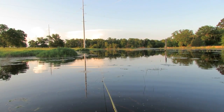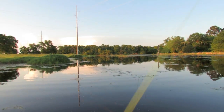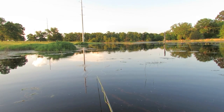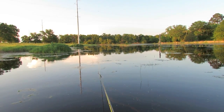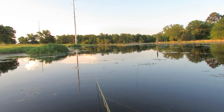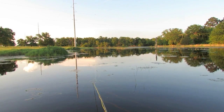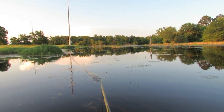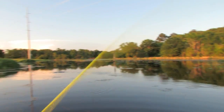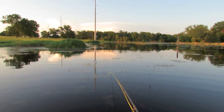Got one looking at it. It moved a little more water. It might be a bigger fish. What the heck? I can entice him on a second tie. That fish moved a lot of water. That might be a better fish. Oh, there he is, there he is. Oh man, come on, fish. Oh, dang it. Oh, that fish is still sitting there.